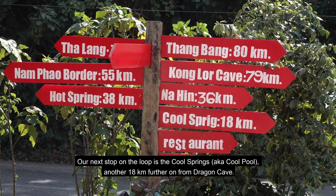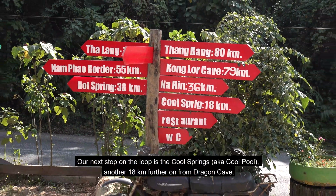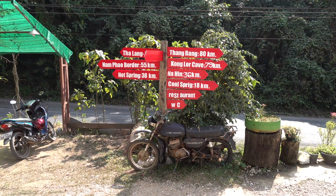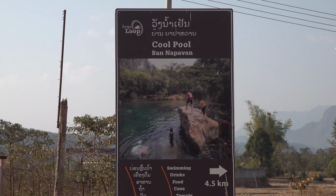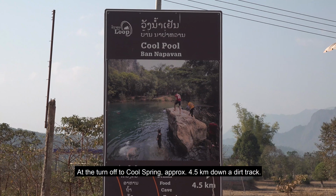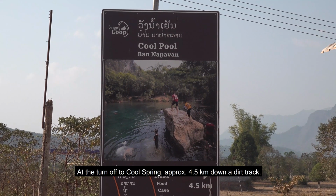Here we have all the distances to the locations on this part of the loop. Okay, so here we are at the turn off to the Cool Pool. It's 4.5 kilometres down the road to the right.